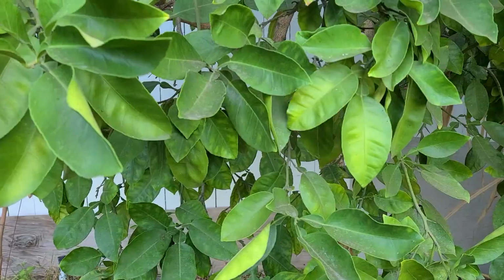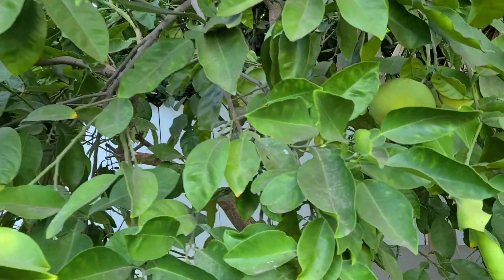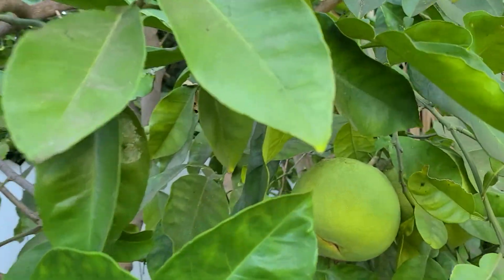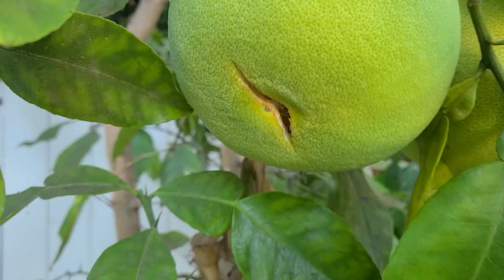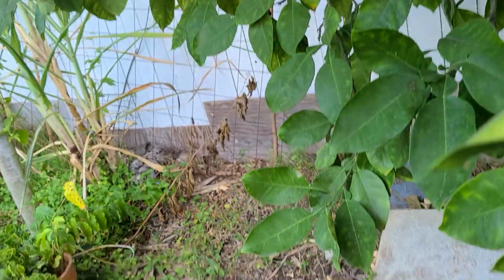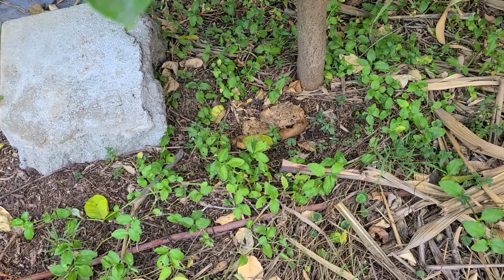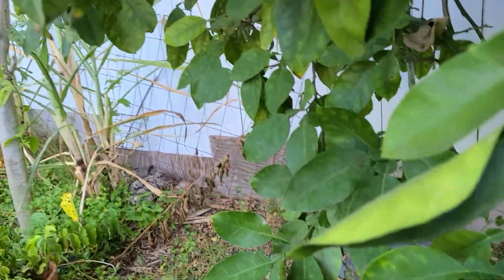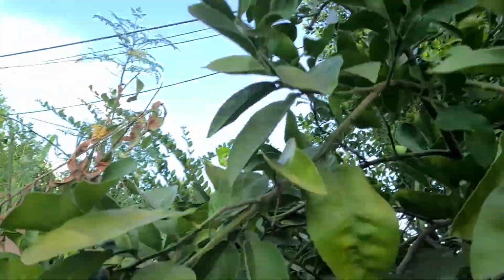Let's pause. Alright, I'm in front of the grapefruit. See how the grapefruit is splitting on the bottom. I don't know what it is, but this year we lost 3 like that. See, one dropped down there and decayed. Yeah, so again, this one is growing really tall. We don't want that. We want to cut them down.